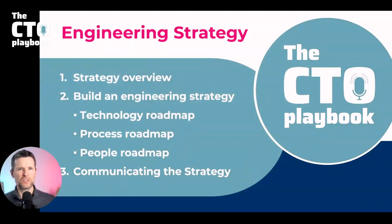And so the roadmap, therefore, for processes is probably the least clear one. But it does, again, look like: what's the current state, what's the future state, and any interim milestones, which of these new processes we can introduce when. And of course, it's the people that run that. So let's go on to our third roadmap, which is the people roadmap.